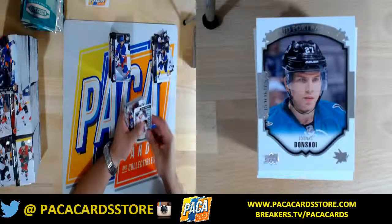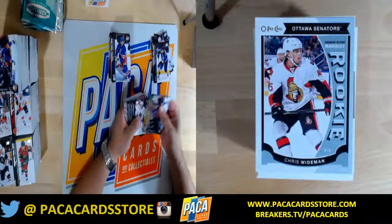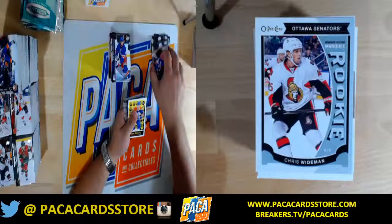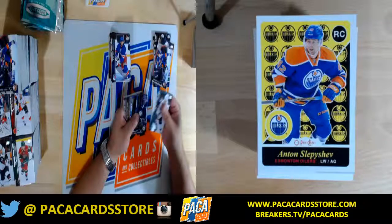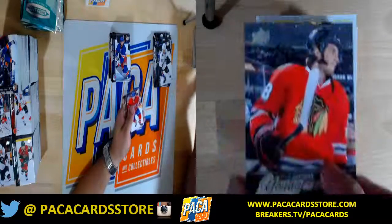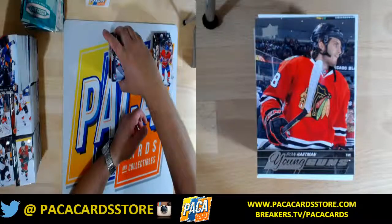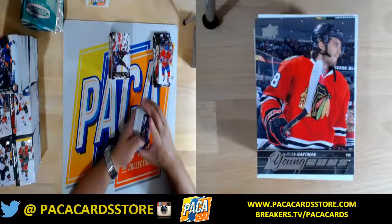Chris Wideman, OPG paper. Anton Slepyshev. I was hoping we were going to, I saw Oilers. I was hoping it was going to be Connor retro. Ryan Hartman. I think usually the Hartman boxes have been okay. I can't remember who all is in them, but I seem to remember them being half decent.